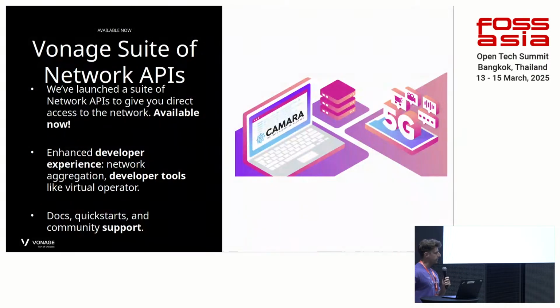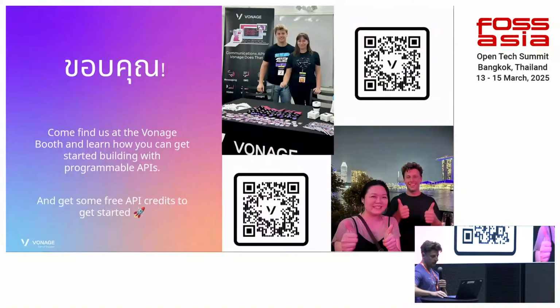So right now, a lot of these APIs are just starting to get launched, and one of the problems is that they're not really widely available in all the countries. So we're creating developer tools. We've created a virtual mobile operator so that you can play with all the APIs no matter where you are, no matter where your applications are running. And we have a great team of documentarians and community support.